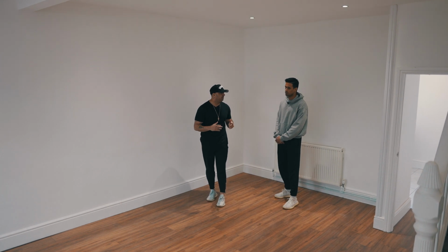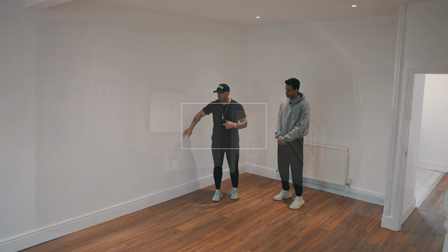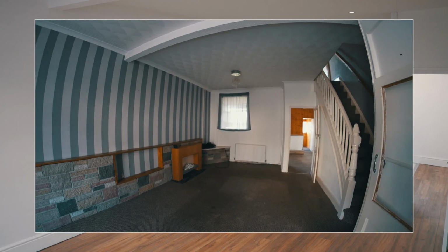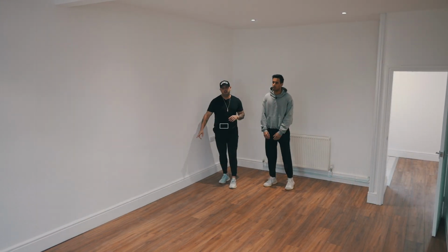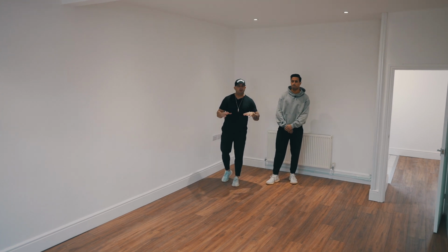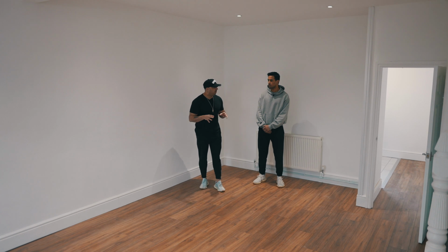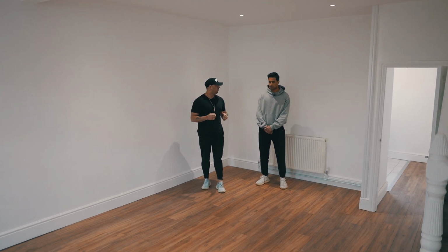So here we are inside the lounge, and if you can remember what this looked like from our previous video, on this wall, what was on this wall? There was a lot of brick fireplace. It was pretty horrible, wasn't it? Yeah, it wasn't nice at all. It was all the way along. Ams is going to do all the B-roll and show you all the before pictures, but overall, I'm very happy with the finish. Yeah, it's a really nice space now.